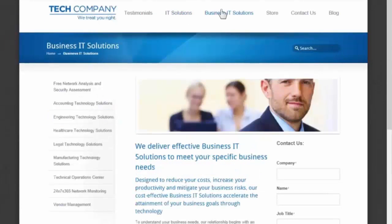The next section I'm going to jump over to is the Business IT Solutions here in the main menu. Now here, if you look on the left, you'll see that all of these content pages are written from a vertical specific perspective.